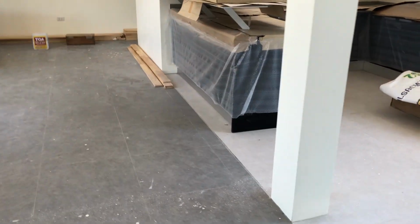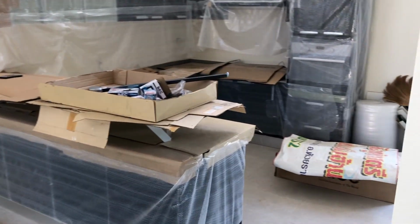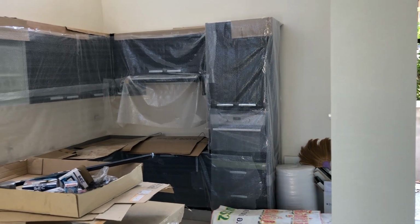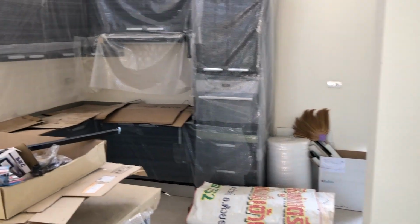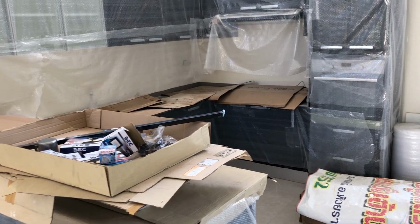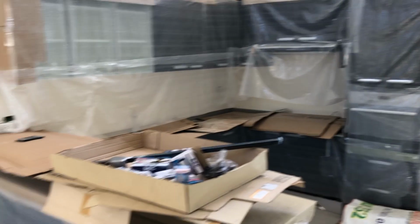Coming into the kitchen, it's all bubble wrapped because the painter was still here. So it's in place. The electricians are not coming today. So they always have today off. They're a different type of trade, different business. They're more like a real business. I don't know what that means. Anyways, so there'll be a reveal on that later.